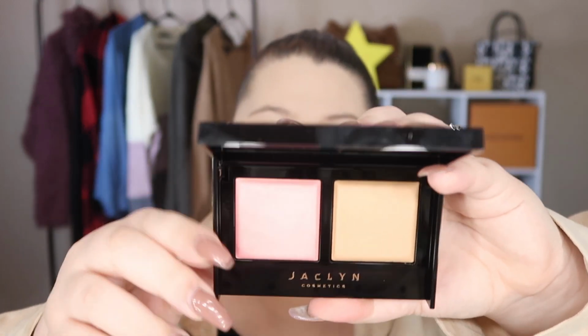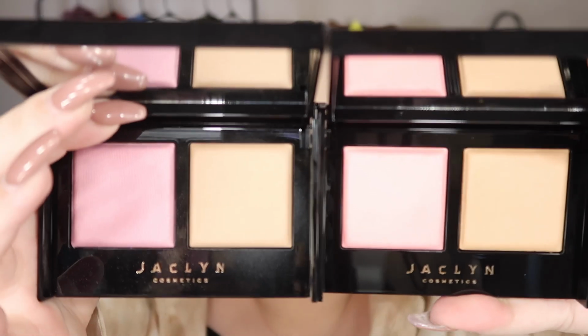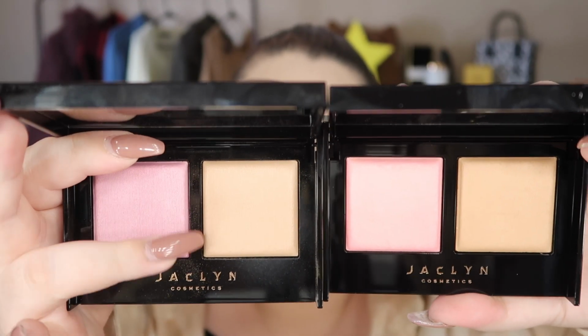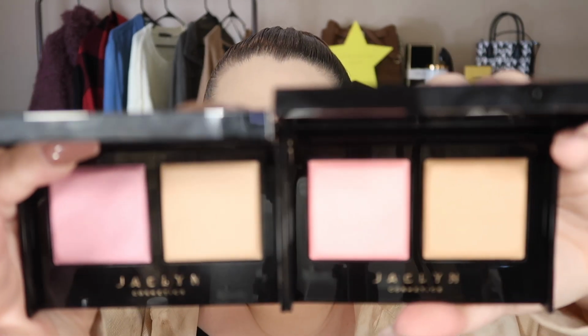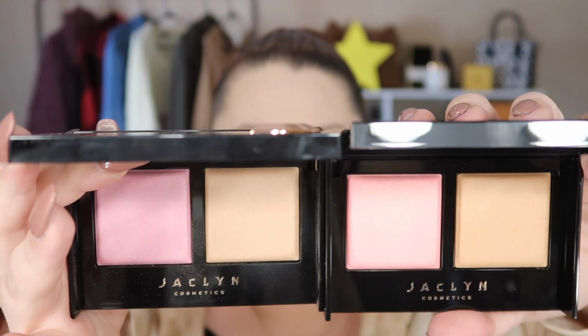Okay, so this one is Pink Me Up and Oh Honey. That one is really pretty. I don't know if this is gonna show on camera. Let me put them side by side and hopefully it'll show up. Come on, there we go. Can you see the difference? This one is definitely more purple. I'm here by myself, or I would try to lower my lights so that you can see the color a little bit more true, because I feel like you can't see the bronzer as true.